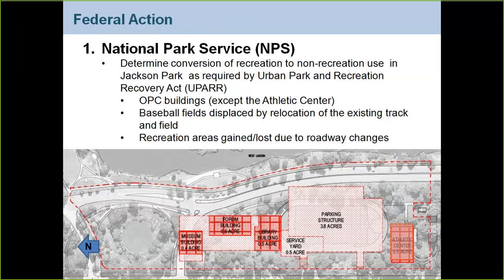So in this case, the Park Service is looking at the OPC buildings that are considered non-recreational, so that's the museum building, the forum building, and the library building. They're also looking at the baseball fields that have been displaced by relocating the track and field that's planned. And they're also looking at any recreation areas that are gained and lost due to transportation or roadway changes.